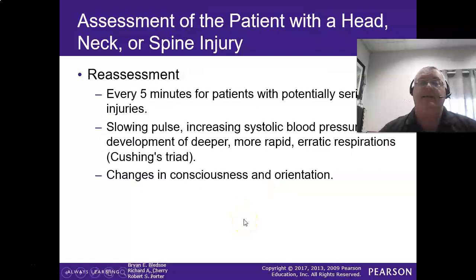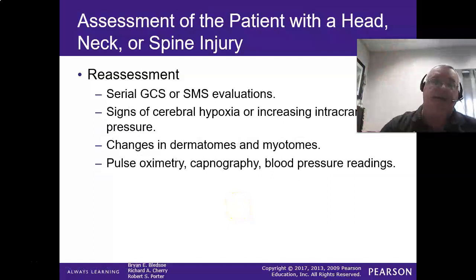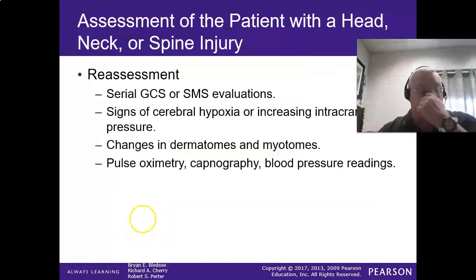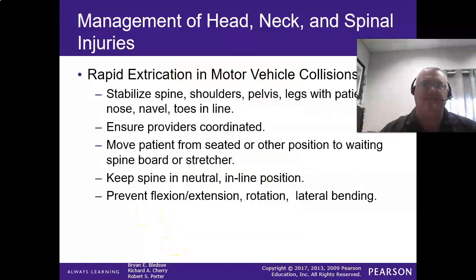Especially if I see signs of Cushing's triad, I definitely want to do every 5 minutes, especially if that blood pressure is sneaking up. That's a big problem for us, okay? Constantly check that Glasgow Coma score, especially when you got a head injury and you start losing numbers in the Glasgow Coma score. You start going in a downward trend. That's, again, obviously not a good thing.